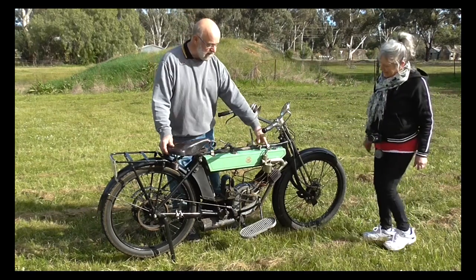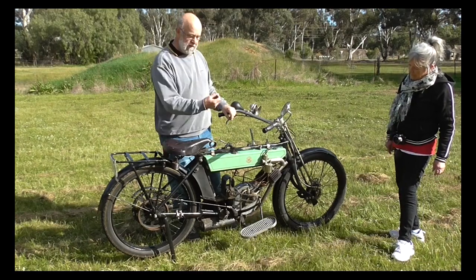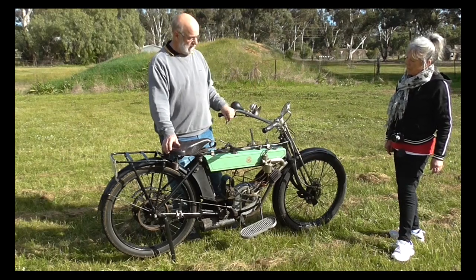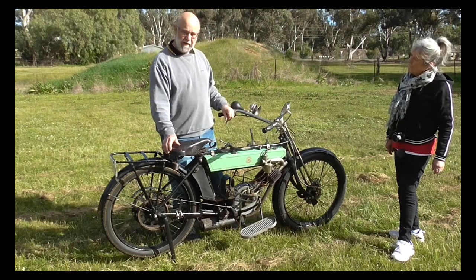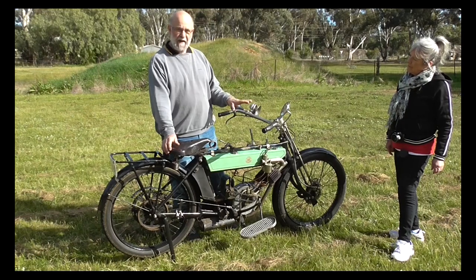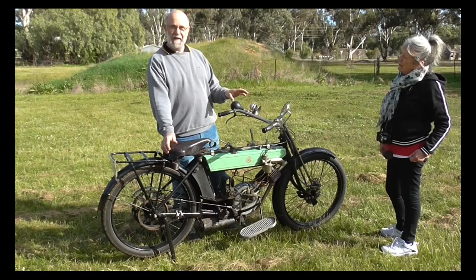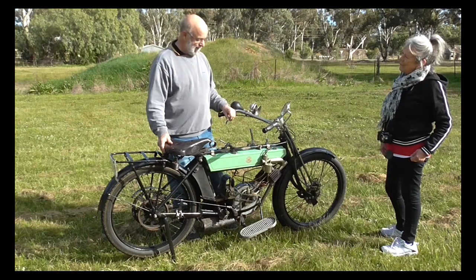It's got an atmospheric inlet valve, so it's not mechanically operated. It just relies on the vacuum that the piston produces, and atmospheric pressure pushes the valve open and it closes with a very weak spring. They're pretty hard to get going, because if you have a strong spring, the bike will go fast, but it is really hard to start. If you have a weak spring, it starts really easily, but doesn't go very fast. So you've got to have an in-between.